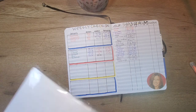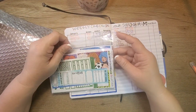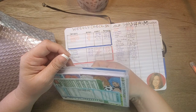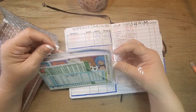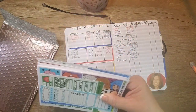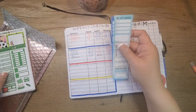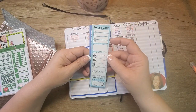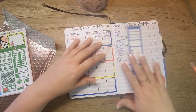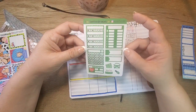All right, so for Happy Mail, I got stickers to show you. They are for Sweet RT Designs. And they are so cute. So these are little freebies. They're sidebars. And this was a freebie. That is really cute too.